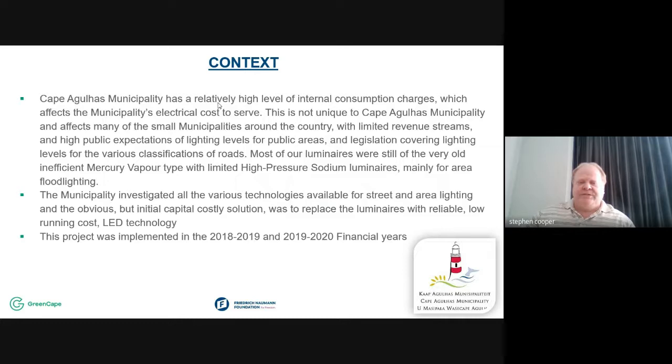What we did is we investigated technologies that were available to retrofit our street lighting to save. And obviously, LED was the way we wanted to go, but it's very capital intensive initially to replace over 4,000 lights. This project we implemented over 2 financial years, the 2018-19 year and the 2019-20 financial year.